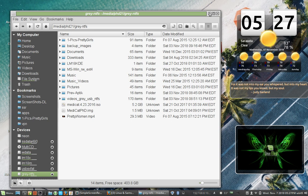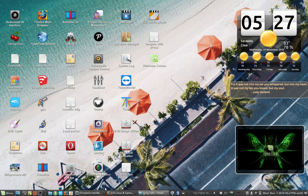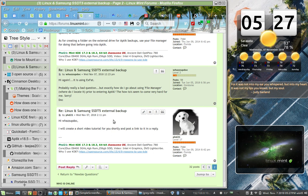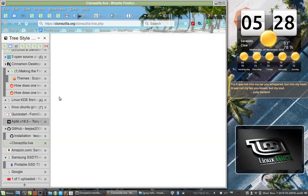With an Aptik backup, you would have to reinstall Linux Mint from the original installation DVD or USB stick, then install Aptik, run Aptik, and tell it to restore from the Aptik backup, which works great, by the way. But I do both. I not only back up using Aptik, I also back up using a drive imaging application like CloneZilla Live, which is free.